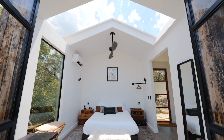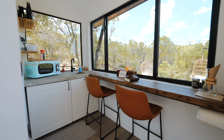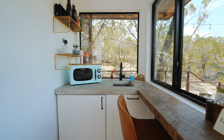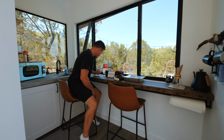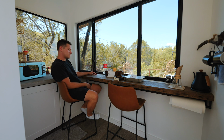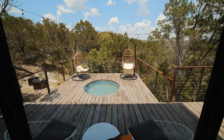And now the other half of this tiny house, this is a very small footprint. I believe it's around 280-ish square feet of living space. The kitchenette is on this right side. This one's a little bit different than last week's video. It's a little bit smaller actually. So you got the bar seating right under these windows. This huge window lets you look out into your patio space with your plunge pool, which is really cool.